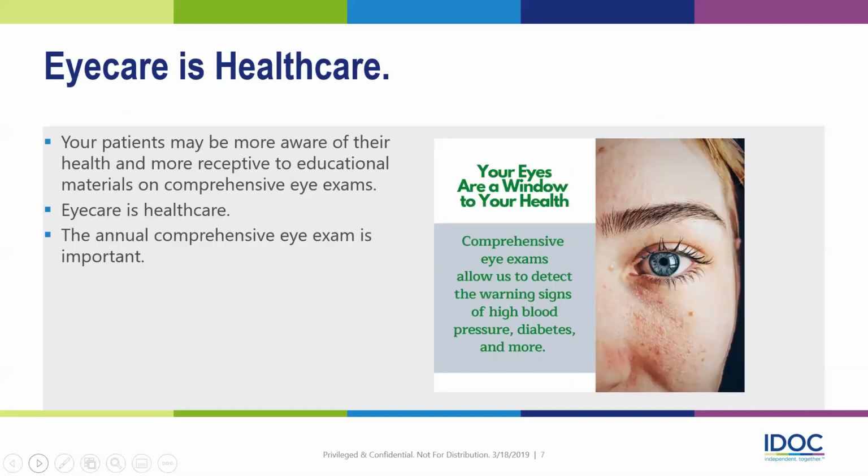Now, around the branding ideas that I've had, here are some things you might want to push out through email and also on social media. The first thing is that eyecare is healthcare. Right now, I think most of us are even more aware of our health than we might be normally, and therefore more receptive to educational materials on comprehensive eye exams.